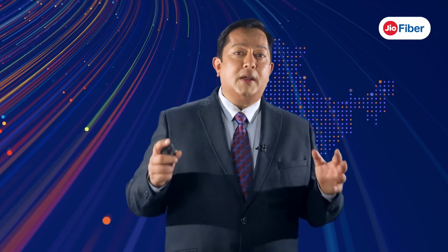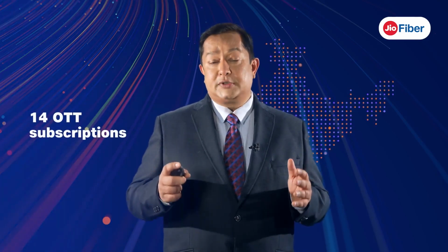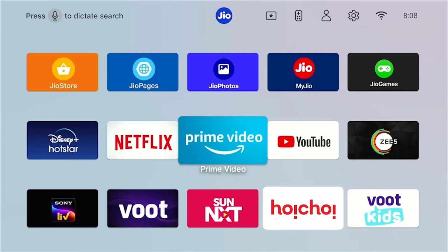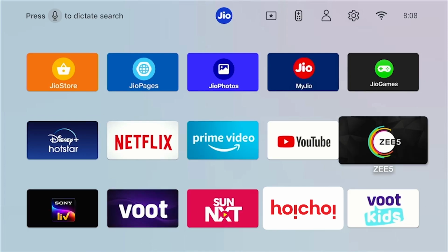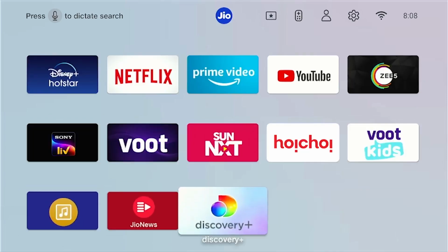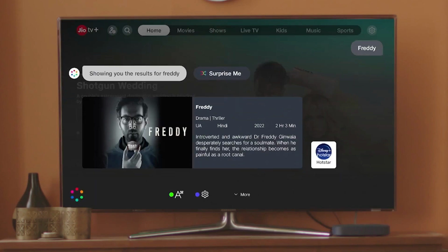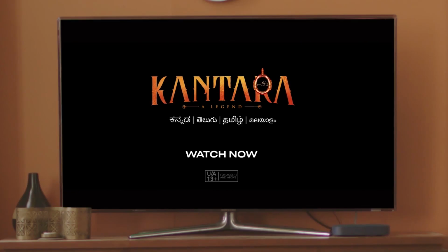With your Jio Fiber connection along with these TV channels, you will also get more than 14 OTT subscriptions. OTT subscriptions include popular apps like Netflix, Amazon Prime, Disney Plus Hotstar, Voot, Sony Live, ZEE5, Sun Next, and many more. This means now you can watch the latest shows and movies before they premiere on TV or in cinemas. And that too in your preferred local language.